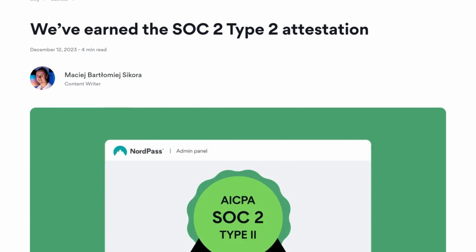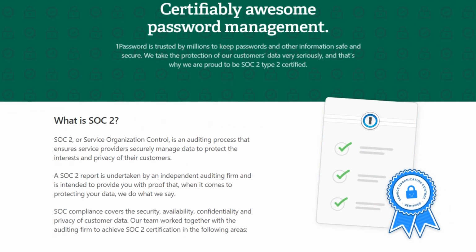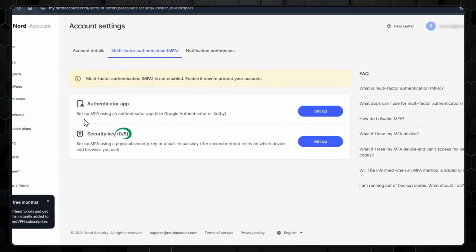Keeping the theme of transparency here, both NordPass and 1Password have had multiple audits done by independent security firms to ensure their software is functioning as it claims. And of course, to be a contender for Best Password Manager 2024, having two-factor authentication is a must. While both providers include this security measure, NordPass has more confirmation methods to choose from.